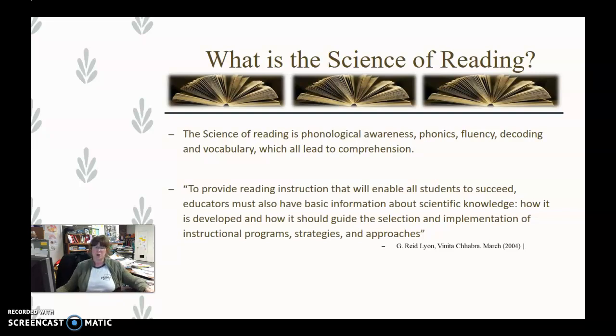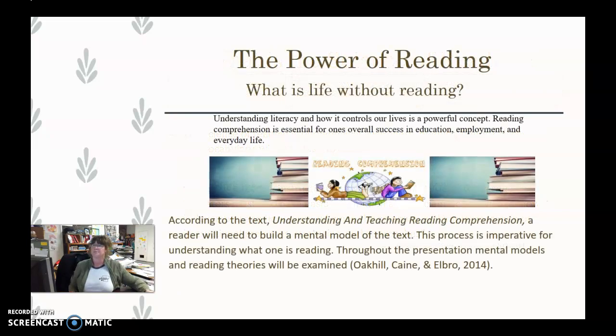And according to Oakhill, Cain, and Elbro, deep vocabulary knowledge is important for building a mental model of the contents of texts. So to provide reading instruction that will enable all students to succeed, educators must also have basic information about scientific knowledge, how it is developed, and how it should guide the selection and implementation of instructional programs, strategies, and approaches.